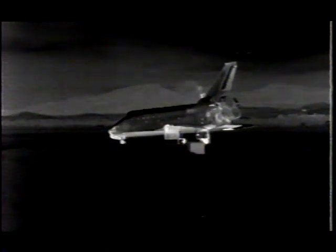Houston, wheels are stopped at Edwards. We're home. Roger that, Columbia. Welcome home. Beautiful landing. Outstanding job. Stand by for your post-landing deltas. Thank you.